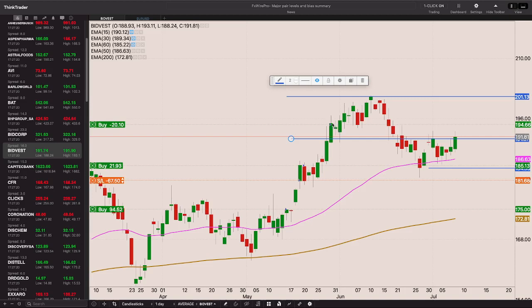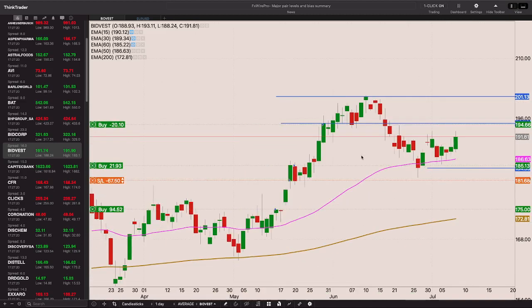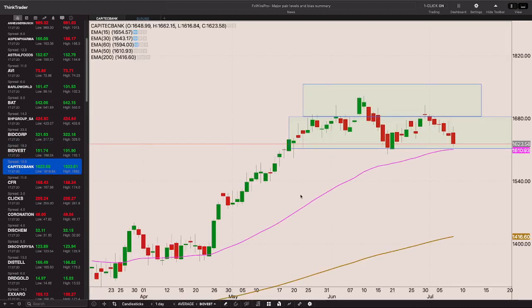I still have a losing position on this trade, so I can't be adding to a losing position. I only buy on the way up. So if I can get a close through that 194 level, I'll be adding to my position with a stop loss just below that 50 period exponential moving average around that 194.55 level. On Bidvest, I'm liking Bidvest quite a bit at the minute.